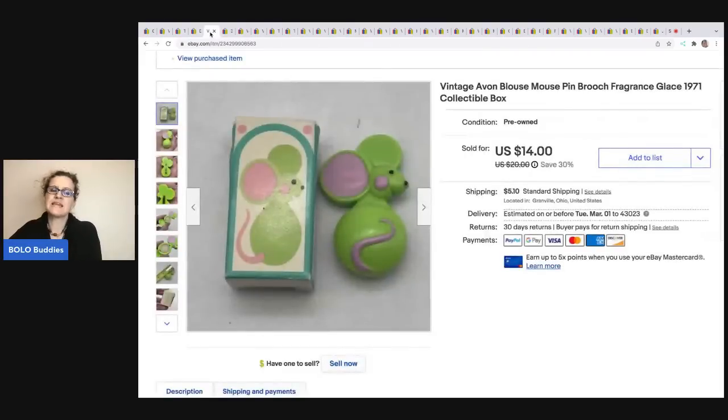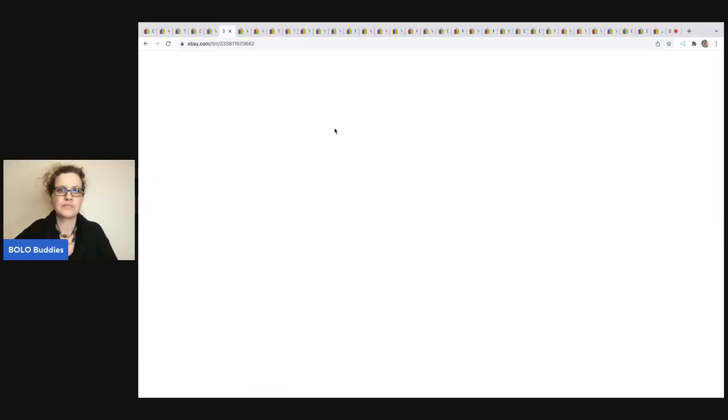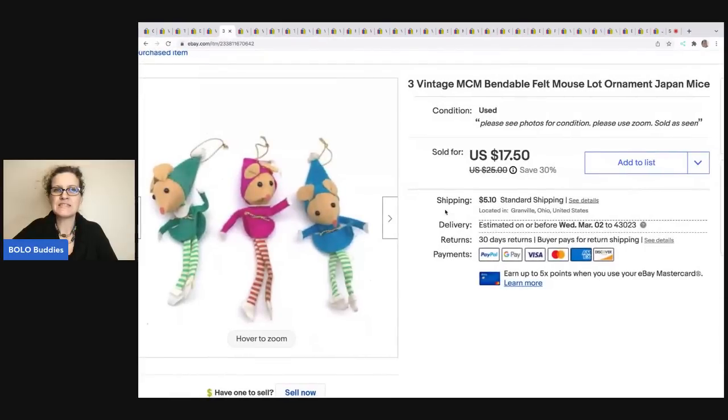The next item is this Avon mouse pin. It's a fragrance glaze from 1971 with the original box. I got this at a thrift store for 50 cents. I ended up taking a best offer of $12.50 on this. The buyer was all in for $19.03. The next item are these MCM bendable felt mouse ornaments.